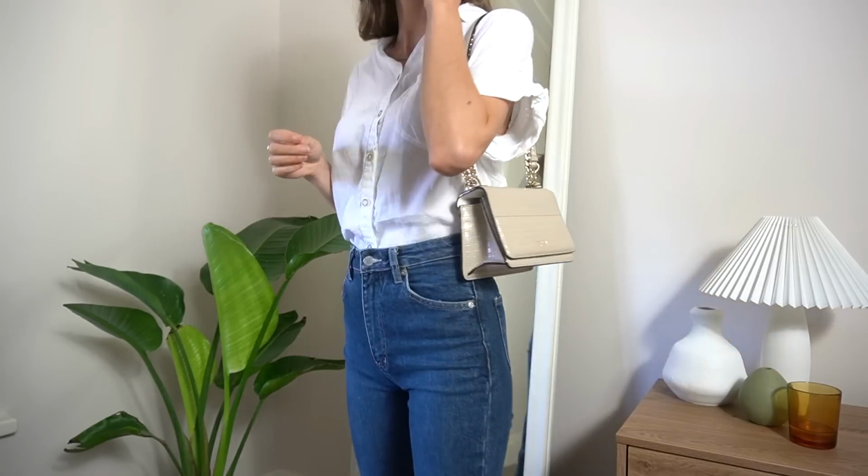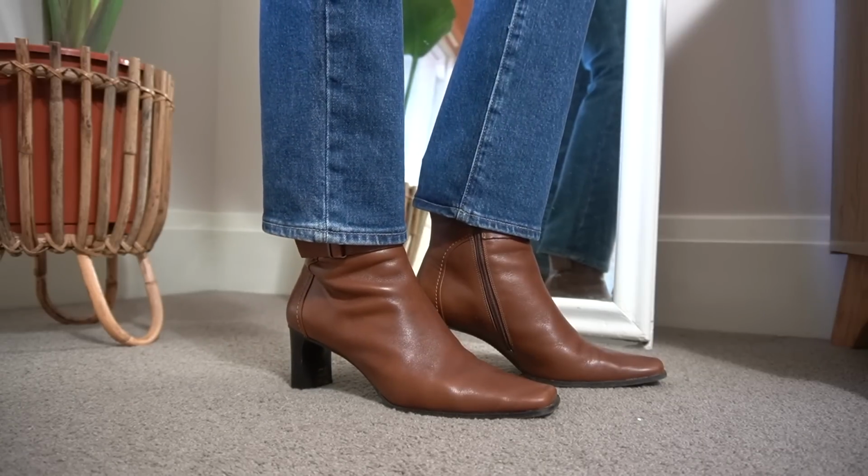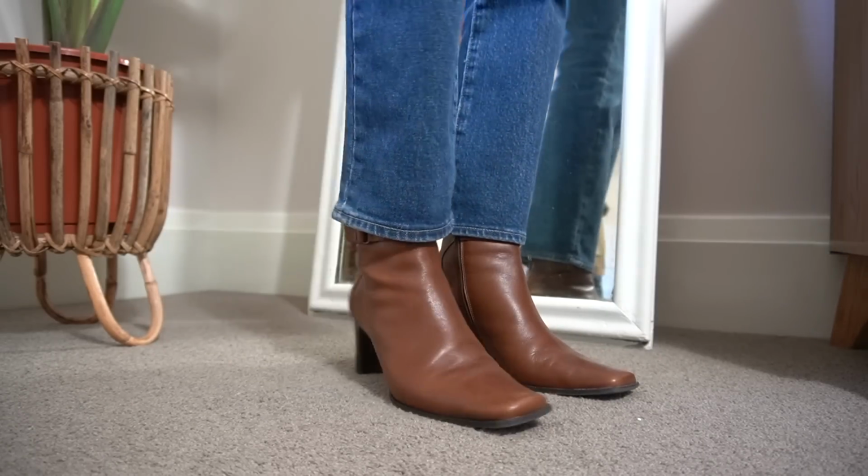I love my Levi's 501s, but they just sit at a really awkward spot for me to wear boots. I knew that boot cuts and a slight flared jean was something that I really wanted to add into my wardrobe. So those are both on my wish list. And then I also worked out that mid-rise jeans are just not my favorite cut.